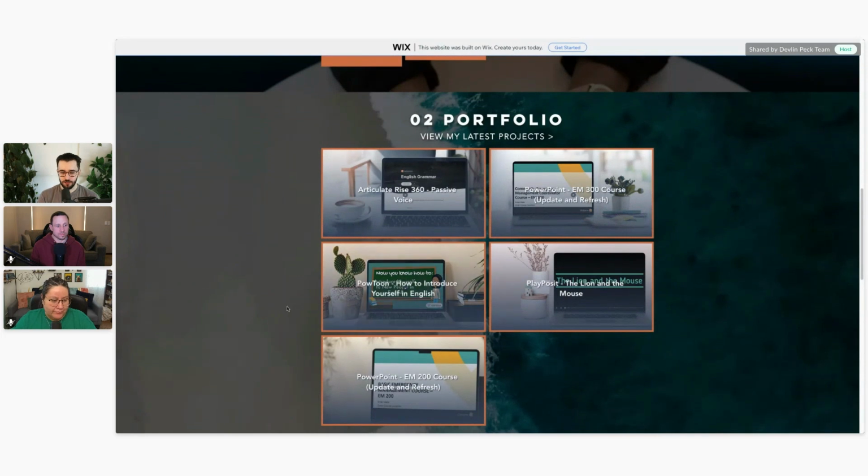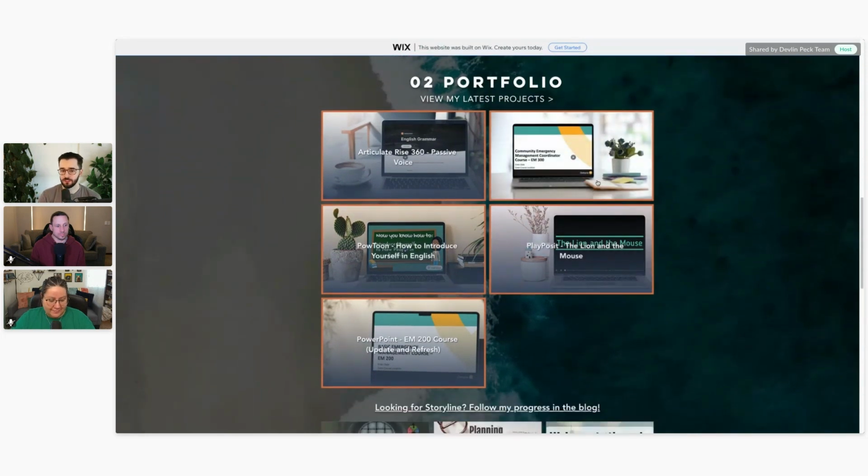So with the titling, I don't know if we need any more examples here, but like PowerPoint, EM300 course. I see titles like this a lot in people's portfolios. Let's try to make it a bit more accessible to people who might not be familiar with the jargon. If we're not in the education space, we don't know what EM300 is referring to. So maybe make it about the community emergency management coordinator course, emergency management community training or something like that.